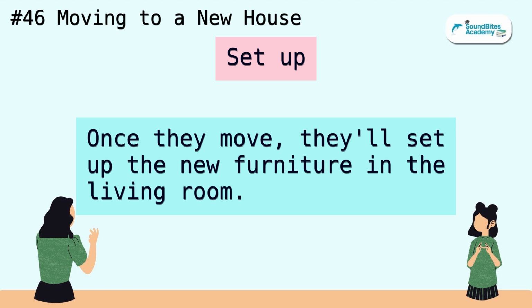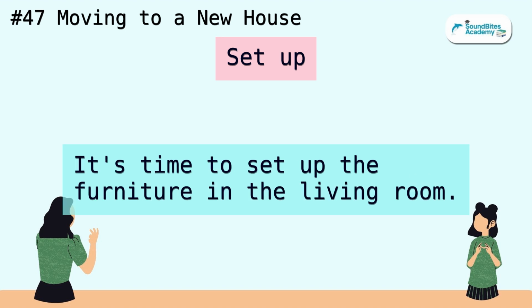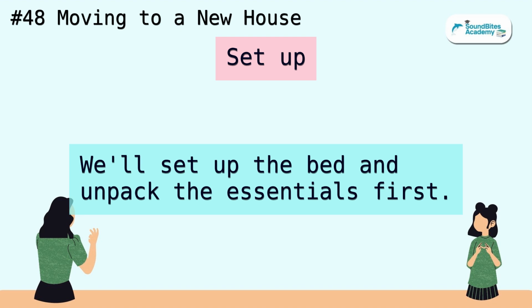Set up. Once they move, they'll set up the new furniture in the living room. It's time to set up the furniture in the living room. We'll set up the bed and unpack the essentials first.